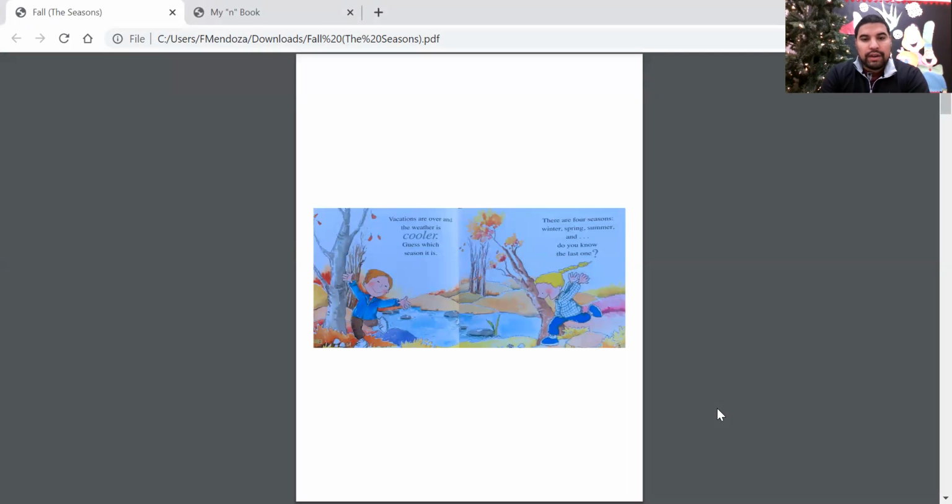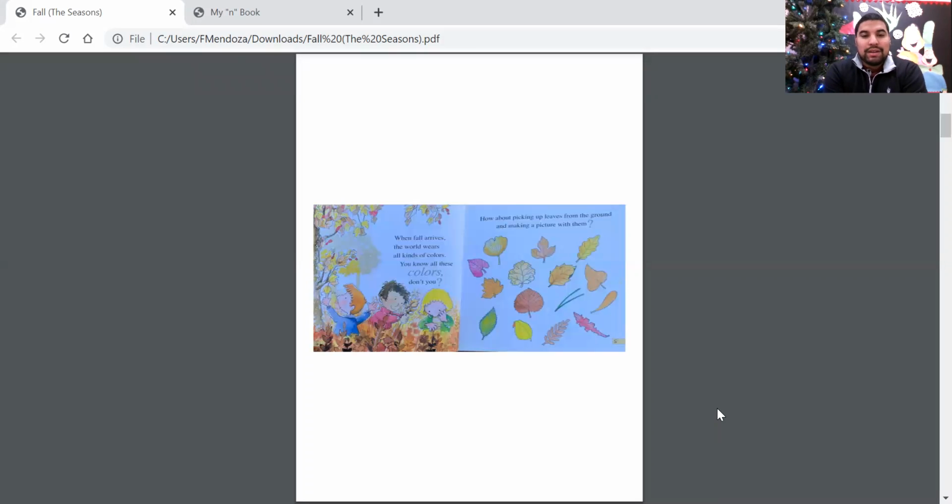Vacations are over and the weather is cooler. Guess which season it is? There are four seasons: winter, spring, summer, and do you know the last one? It's fall. Fall, you guys. When fall arrives, the world wears all kinds of colors. You know all these colors, don't you?